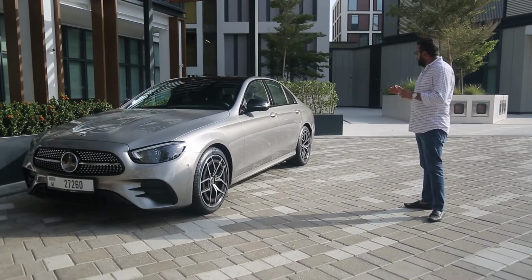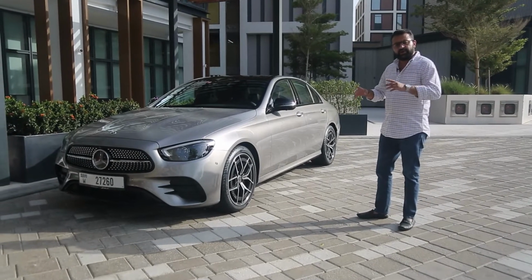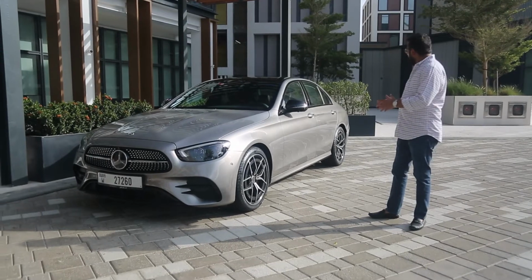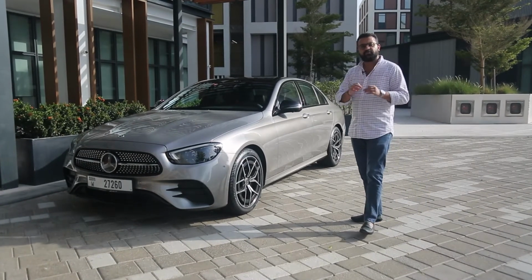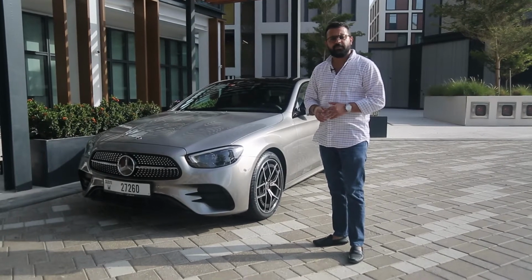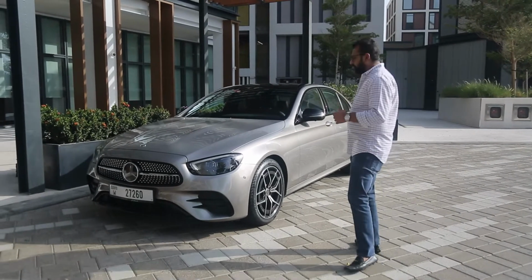The problem being, it looks too much like a C Class, and it doesn't even seem to be that much bigger than the C Class, even though it is, and it's packaged very well. The packaging is hidden, so on the outside it may not look that big, but it is that big, and on the inside it has enough space for 5 adults. So that gives you space for your family as well. There are a few interesting bits about this E300 that we have. Come, I'll take you through those.